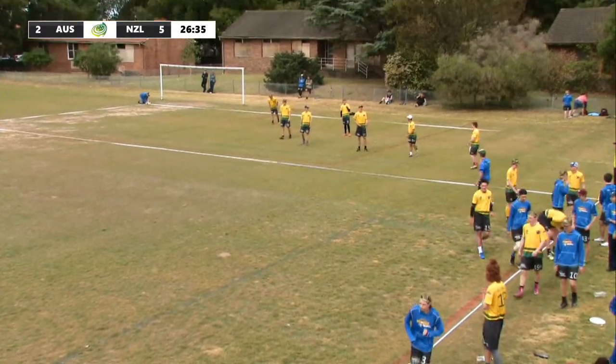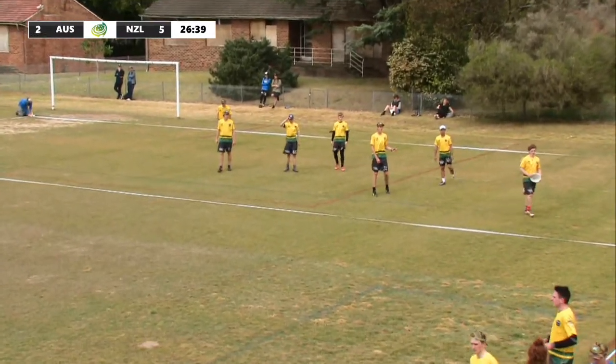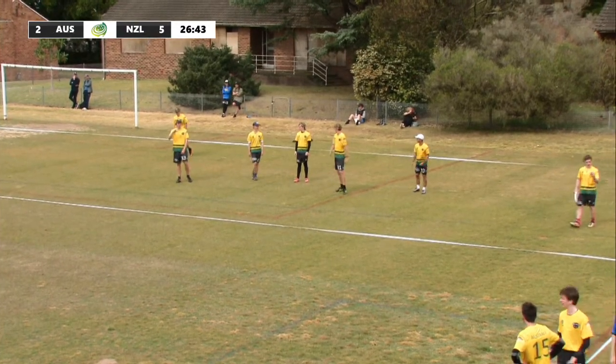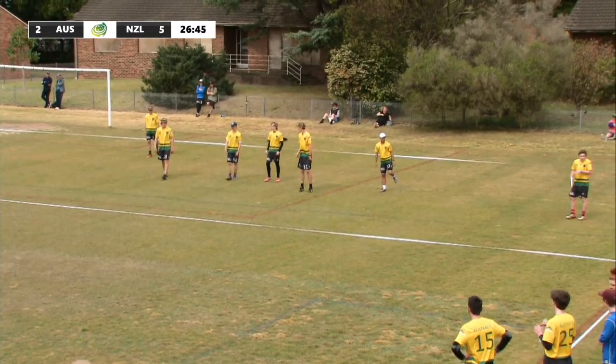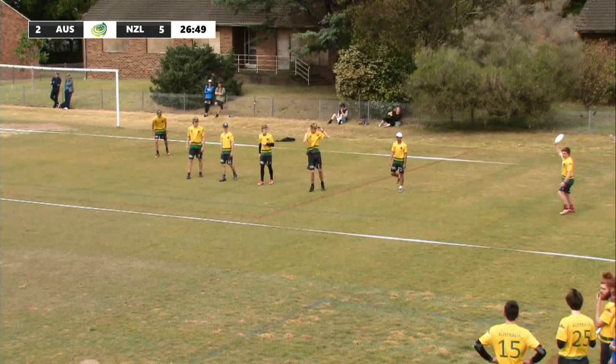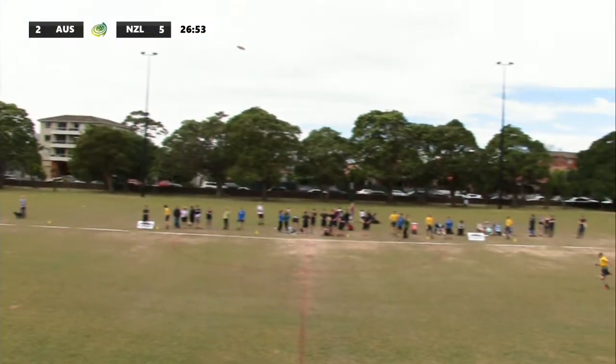Alrighty, so it'll be the New Zealanders now. And I'm sure the Aussies will be wanting to generate a little bit of pressure here. Need to start clawing back at this point in the game. We're playing to 80 minutes, folks. Game's to 15. Gonna make a bold prediction, Max. I think we're gonna see some zone here. Oh, okay.